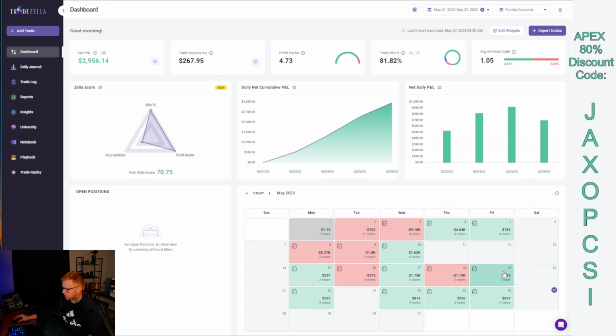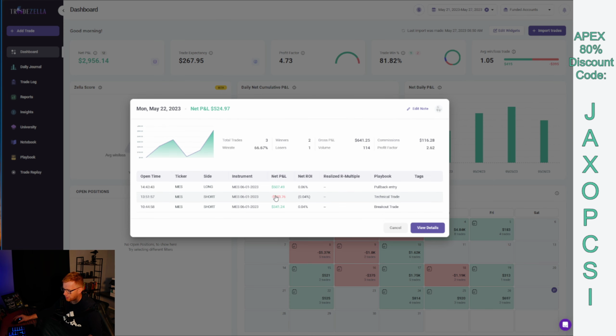So you can see here, I'm trading 20 accounts, and all 20 accounts are linked together. If you look here on Monday, it says 3 trades, and if I click on Monday, I can see all 3 of these trades. When I export out of NinjaTrader and import it into TRADEZELLA, even though there were 20 accounts traded, TRADEZELLA looks at that as one trade. Basically, it looks at it as one trade of 20 contracts.